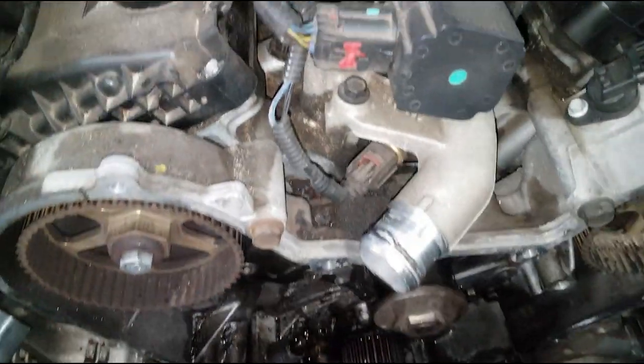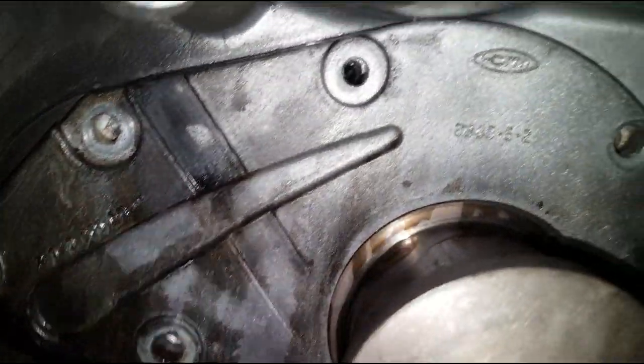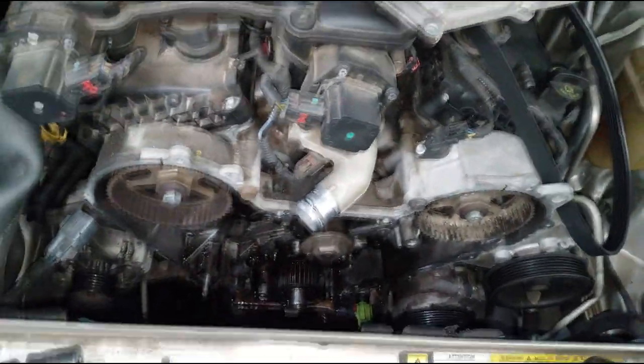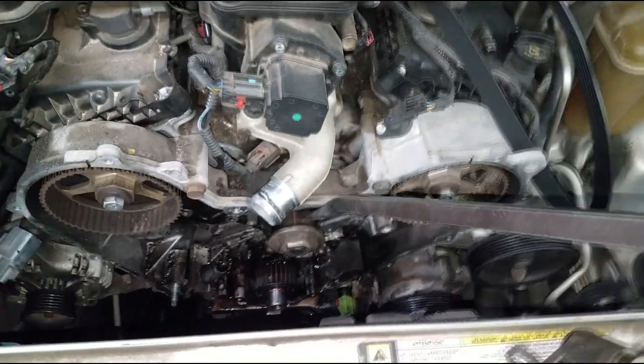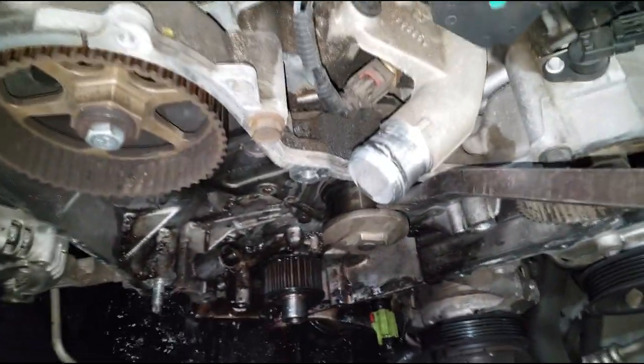All right, guys, we got all the bolts off the water pump. As you can see now, it's time to simply just pry the water pump off. It should fall off. Like I say, make sure you have a bucket underneath. I still hear bearings.